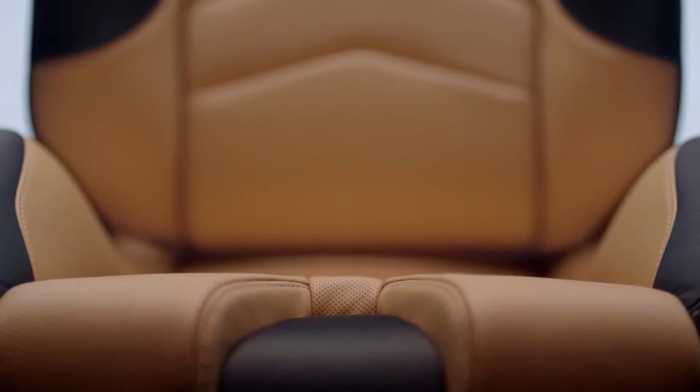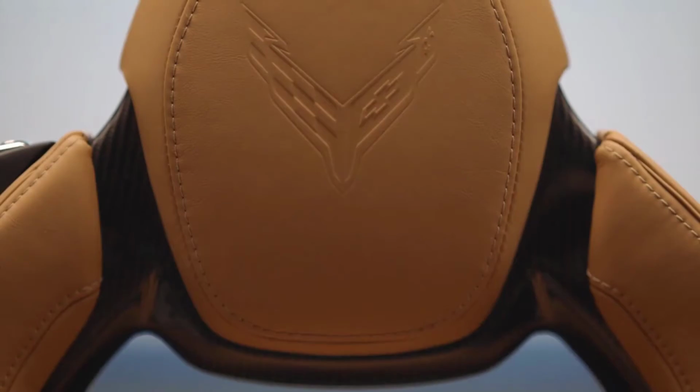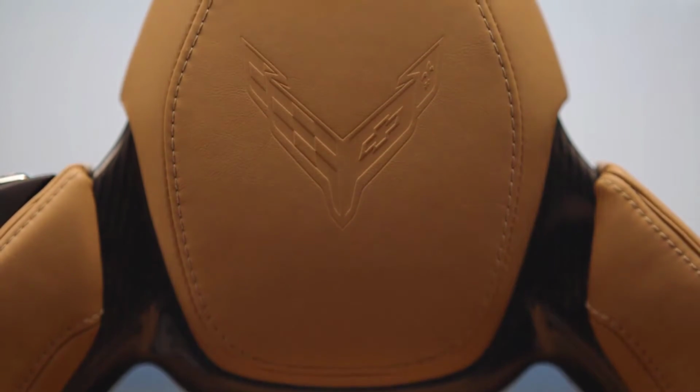The other side effect of that is it allowed us to really dial up the competition seat. So we brought in a new material. It does a couple of things. One, it holds you in, and then the other side of it is it eliminates a little bit more leather because every ounce counts on this vehicle, especially when you're tracking it.